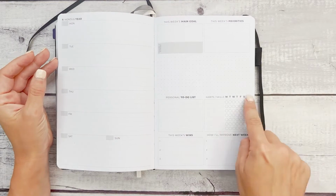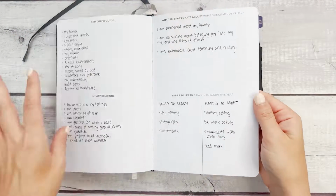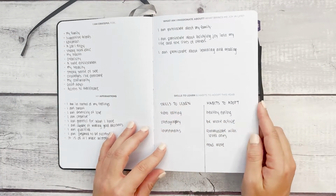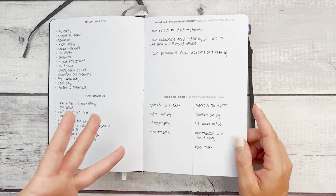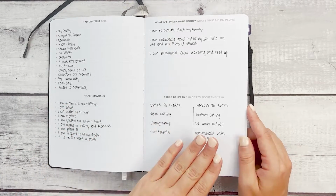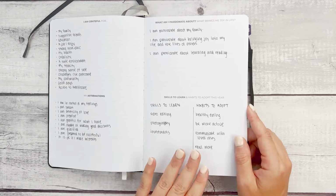Then on this page 2, we have the habit tracker. So we have on this page skills to learn and habits to adopt. Habits are hard to start. They're hard to take. I think it takes 30 days maybe to build a habit. I could be wrong with that, but I believe it's 30 days.